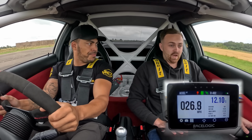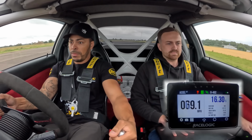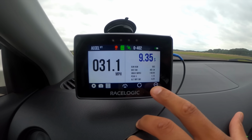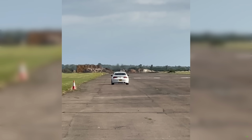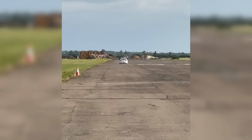It was then time to hit the track, unprepped to dial her in, and she was moving absolutely savage. But with big power and old cars, things didn't go smoothly. Initially, things looked fairly promising, recording a 9.35 second quarter mile, a 100 to 200 time of 3.5 seconds, and trapping over 160 mile an hour in the quarter. We were off to a decent start.